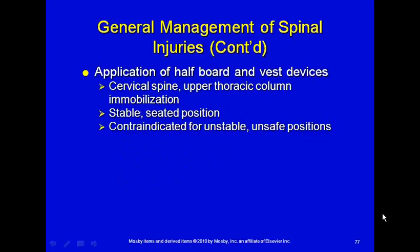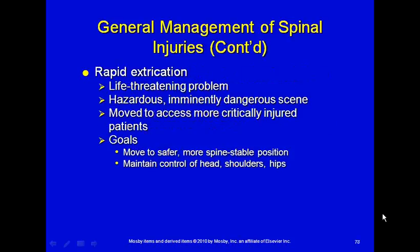You can use KED boards or half boards in patients who are seated. And if the condition is unsafe or the patient is unstable, they have a severe life threat, then the amount of time required to place these devices is contraindicated to use them because of how long it takes.